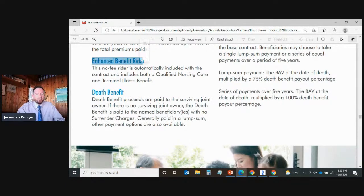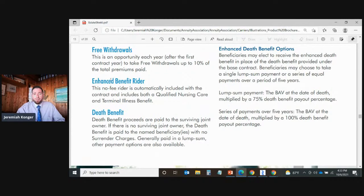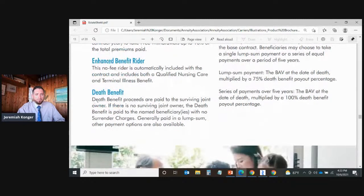The enhanced death benefit rider, this is a no-fee rider automatically included with the contract and includes both a qualified nursing care and terminal illness benefit. The enhanced benefits, that doubling of the income in the event you had a need for long-term care or qualified nursing care, it'd be doubled for single life, or 150% of the income amount if you were filing for joint.